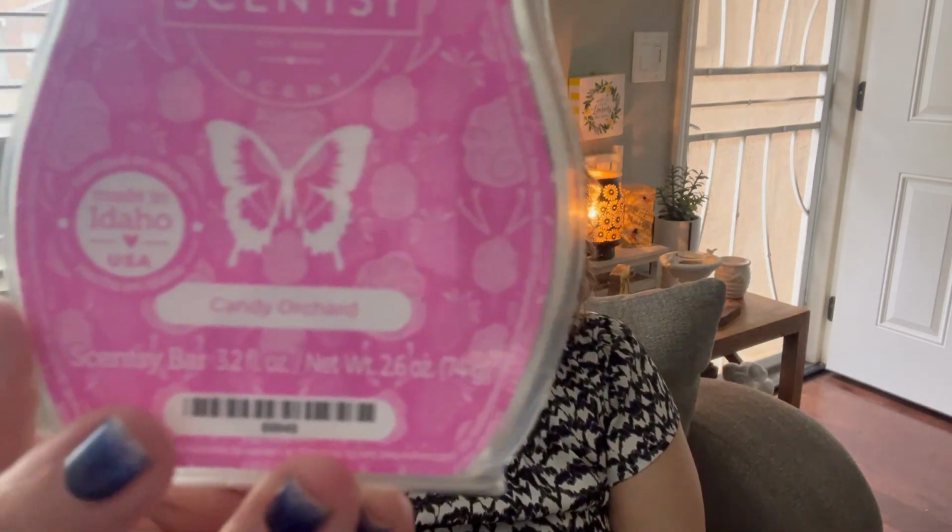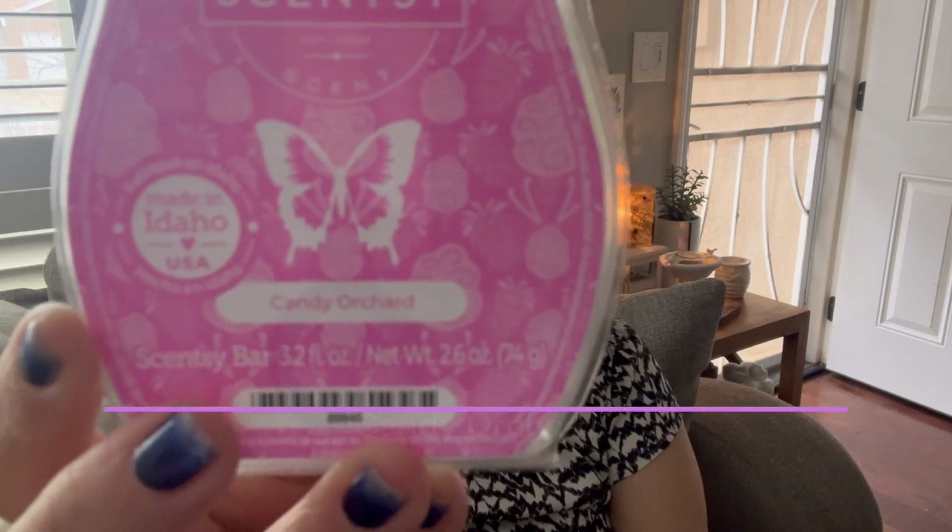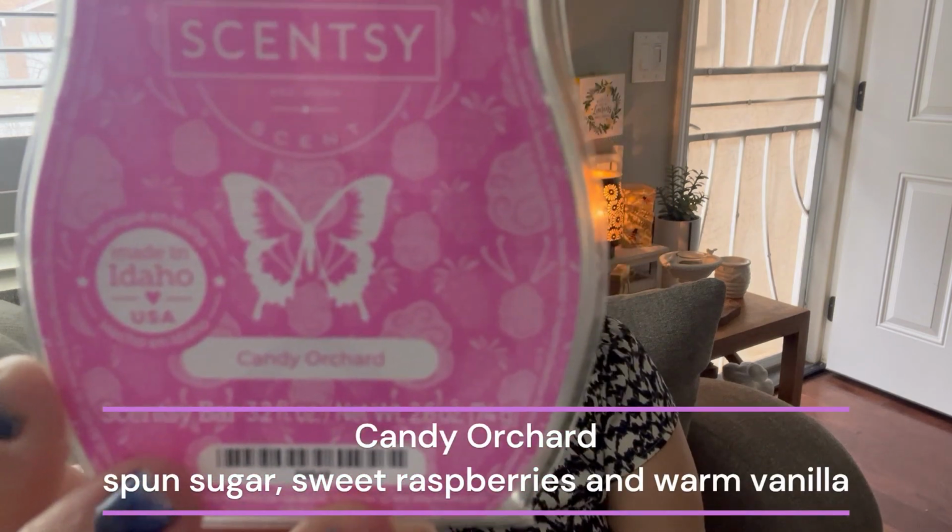So good. Okay, another one that I'm really, really enjoying is Candy Orchard. This is the scent of the month for January of this year, and the scent notes are spun sugar, sweet raspberries, and warm vanilla. And I'll tell you something, this reminds me an awful lot of Pink Sugarberry Mint, minus that peppermint note, which is very subtle anyways.